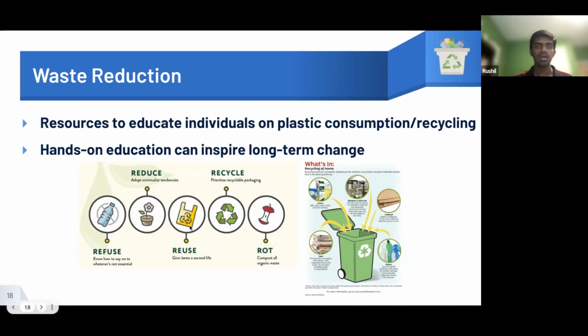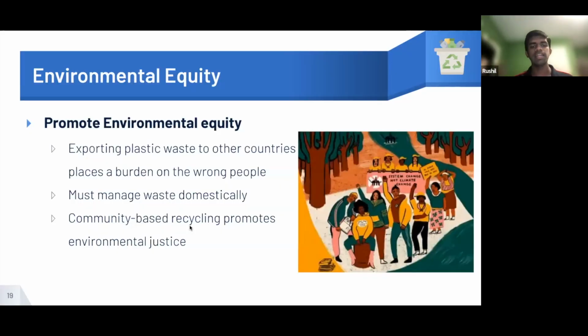And what this means is that if we can inspire this long-term behavioral change, we can reduce the amount of waste created. Thirdly is this idea of environmental equity, and having community-based recycling can promote this equity. As I mentioned before, the US and other countries in the West tend to export plastic waste to other countries. And what this does is it puts a burden on the people who aren't even producing this amount of plastic waste in the first place. In order to promote this environmental justice, the people who are producing the waste, as Americans, we must manage the waste domestically, and having this community-based recycling promotes this, as opposed to exporting this waste to other countries and having other people take on this burden.